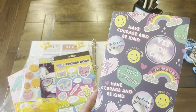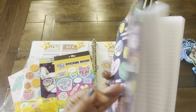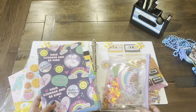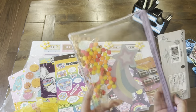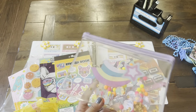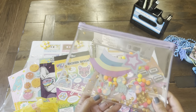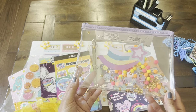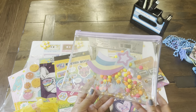And what is here? We have another cute notebook. I love notebooks. This is super awesome. Lined sheets, again, super, super cute. And last but not least, oh my gosh, I saw her haul this and I really love this. She had gone to visit her daughter, I believe, somewhere in Canada. And she was able to go to Dollarama. And when she showed this in one of her hauls, I just love the shaker element in this little baggie. How adorable is that? So thank you so much for sharing this with me.